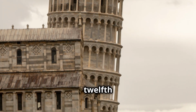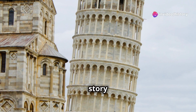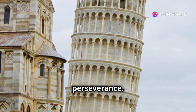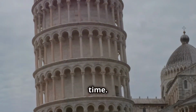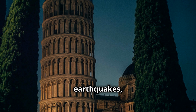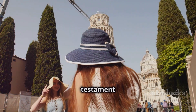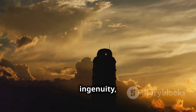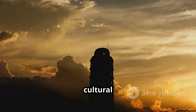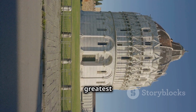From its beginnings in the 12th century to the modern engineering efforts to stabilize it, the tower's story is one of ingenuity and perseverance. Despite numerous challenges, the tower has stood the test of time. It has survived wars, earthquakes, and the ravages of nature. The Leaning Tower of Pisa is a testament to human creativity and resilience. It's a symbol of human ingenuity, a piece of history, and a cultural icon. Its story is a reminder that even our flaws can become our greatest strengths.